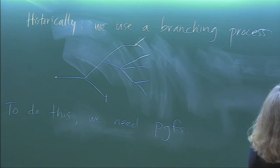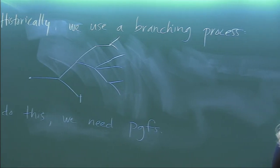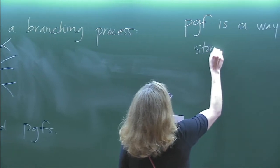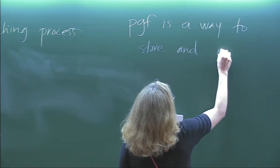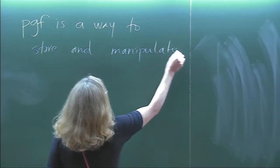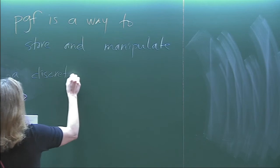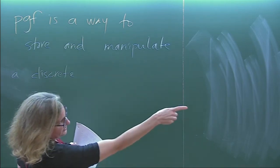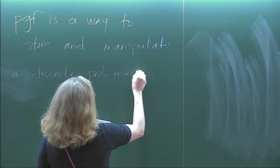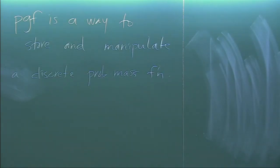So a PGF is a way to store and manipulate a discrete probability mass function. One of these.